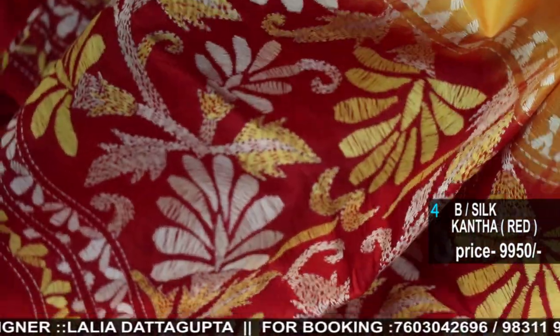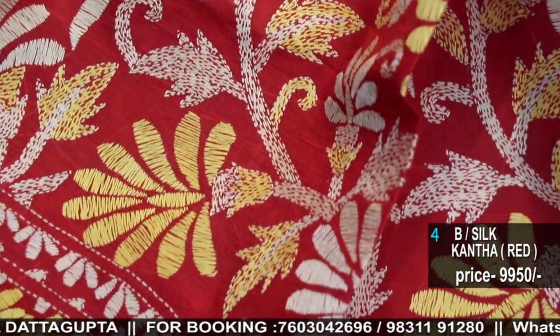If you are above 5-7 feet height, you need to add fabric on the tuck-in part.